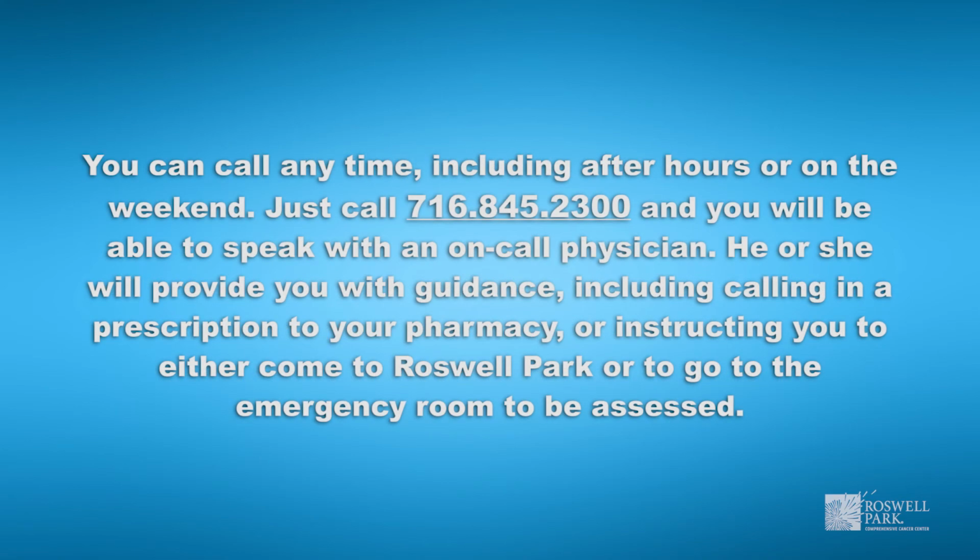Know that you can call anytime, including after hours or on the weekend. Just call 716-845-2300 and you'll be able to speak with an on-call physician. He or she will provide you with guidance, including calling in a prescription to your pharmacy or instructing you to either come to Roswell Park or to go to the emergency room to be assessed.